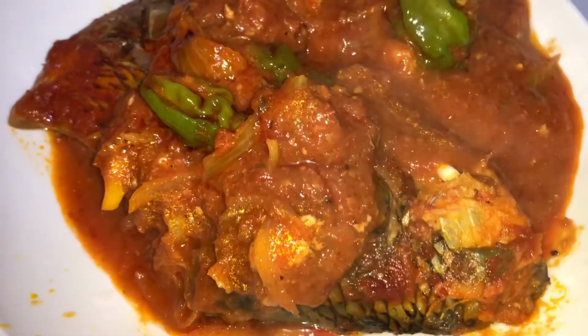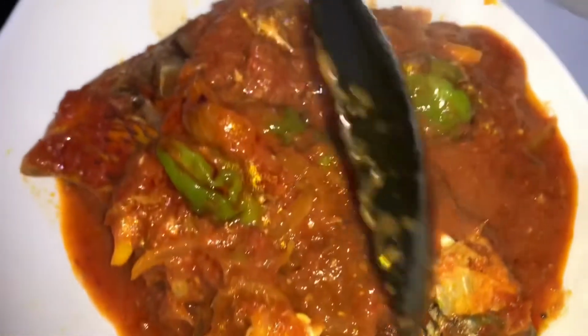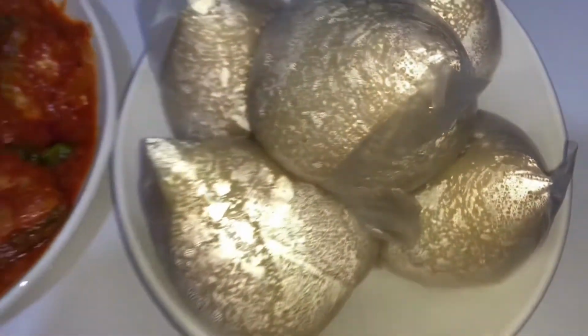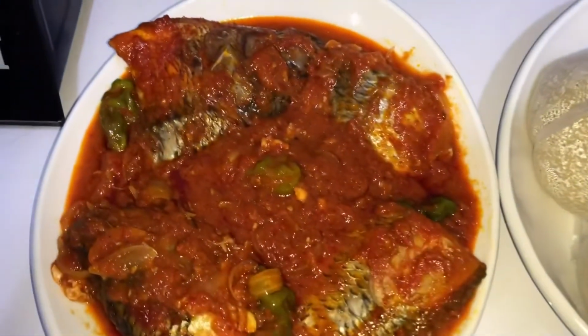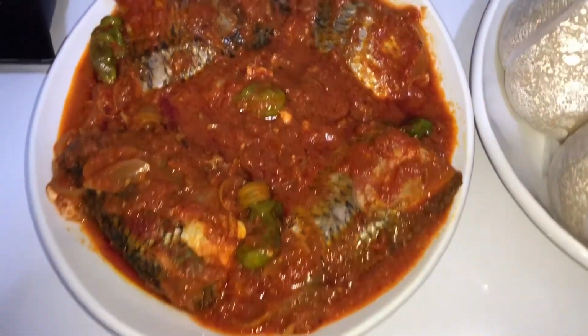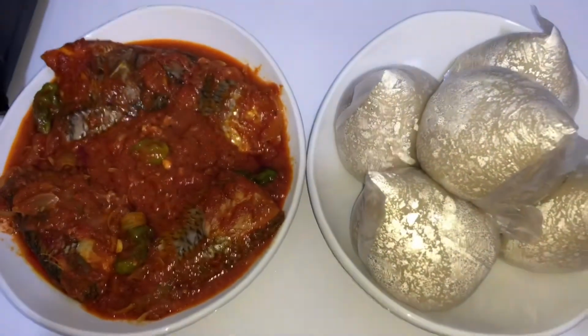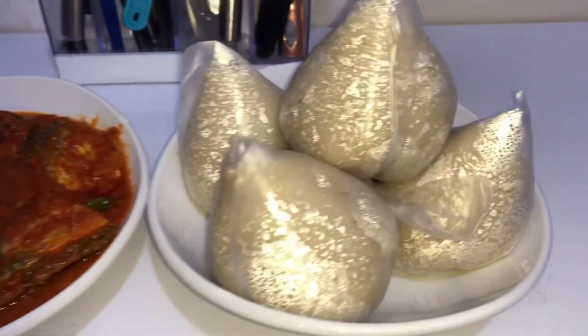Look at this. I've served my amokple with my akpamu tadi, my banku with Fante Fante is ready. Please guys, come and dig in. I hope you prefer this food.